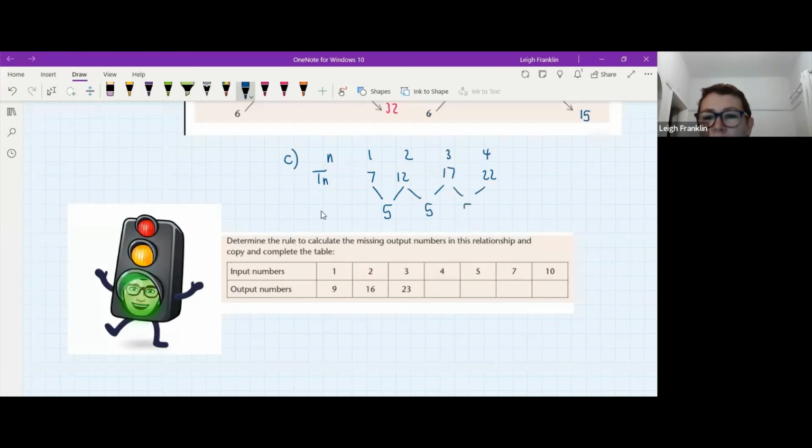And 22 minus 17 also gives us 5. So because the first difference is constant, it means this has to be an arithmetic pattern. And if you recall, we would have taken that 5, multiplied it by our first input, but we don't get 5 out, we get 7 out. So we need to add 2 in order to get to 7. And we would repeat this process. So 5 times 2 plus 2, and that's where the 12 would come from. And that's why the nth term, the rule of the pattern, is going to be multiply input by 5, and add 2.